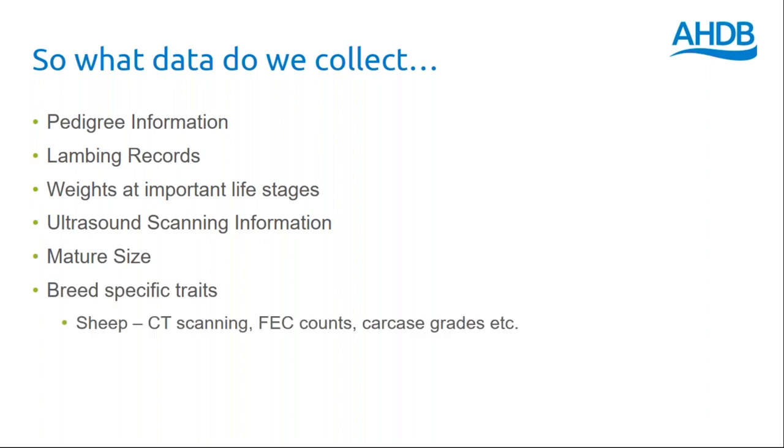And breed specific traits as well. So terminal sires, a lot of those will go through the CT scanner. So that takes a whole body image of the animal compared to the ultrasound scanner, which is just looking at one point on the loin.